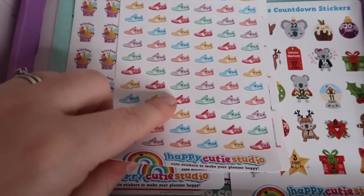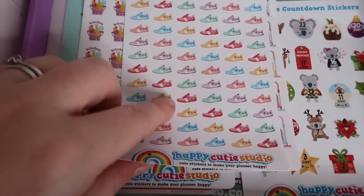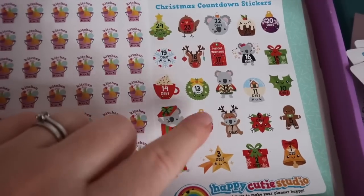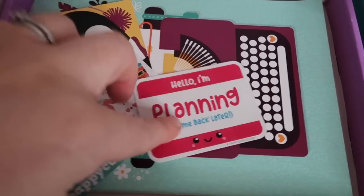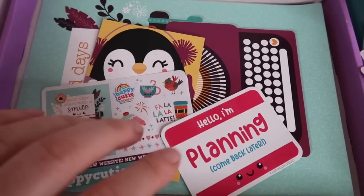Then I got these. I just put one of these in my planner every day to write down how many steps I did on the treadmill or if I've gone for a walk outside or whatever, just the total number of steps. Then I got these little vacuum ones, cleaning the kitchen, and also I got these Christmas countdown ones, which I absolutely love. They are so cute. And then there's always some little bonus stickers in here as well, a little sampler. So yeah, I love this shop. Again, I will link it below.